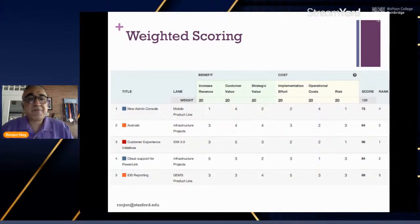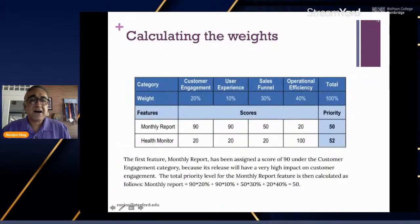There's a number of frameworks out there for weighting these scorings, what things are more important than others. So clearly, we might want to increase revenue, increase value, maybe strategic value, maybe a little bit less. You can weight them accordingly. What's the risk of implementing these things? Calculating the weights accordingly will give different results. So going through whatever your product is, whatever your function is, saying, okay, what are the most important functions and how should I weight them?